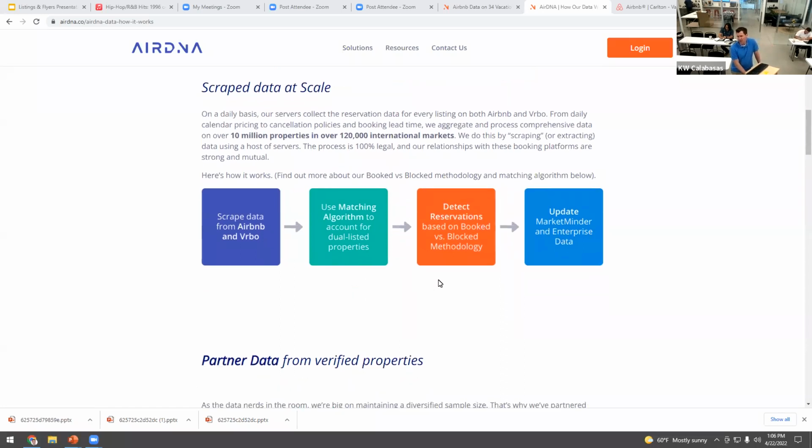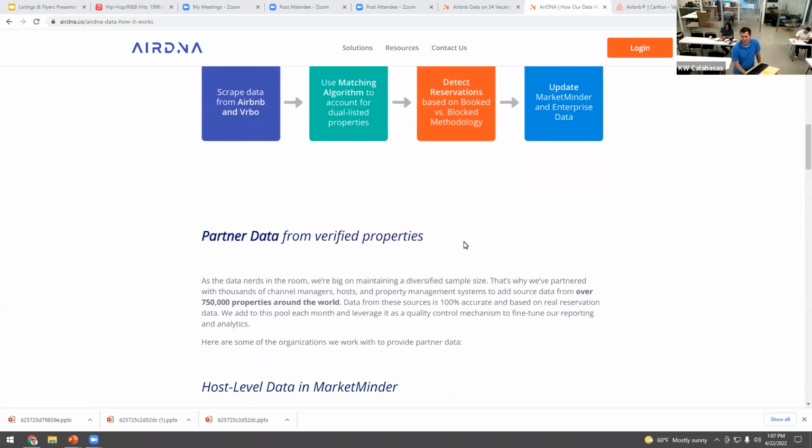They run it through their AI program, which detects if it's actually booked or blocked. So blocked would be like the homeowner just blocks off some time that they don't want anybody to rent it, maybe because they're going to use the house or whatever. That's actually really hard to tell, but they said that they're 97.5% accurate on that. Their AI is, and it's continually learning, so it's getting more and more accurate.